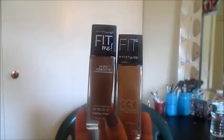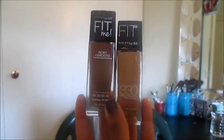So the first thing I want to talk about are my foundations. These are the Maybelline Fit Me foundations in Mocha and Toffee Caramel, and you guys know this is my regular shade. It's actually too light for me right now because it's summer and I got darker. Before it was too dark and it oxidized on me, so I had to mix it with my BB cream to lighten it up, but now I don't have to do that. I'm barely getting away with this color. I definitely deepen it up using a little bronzer and stuff, but I really love this.